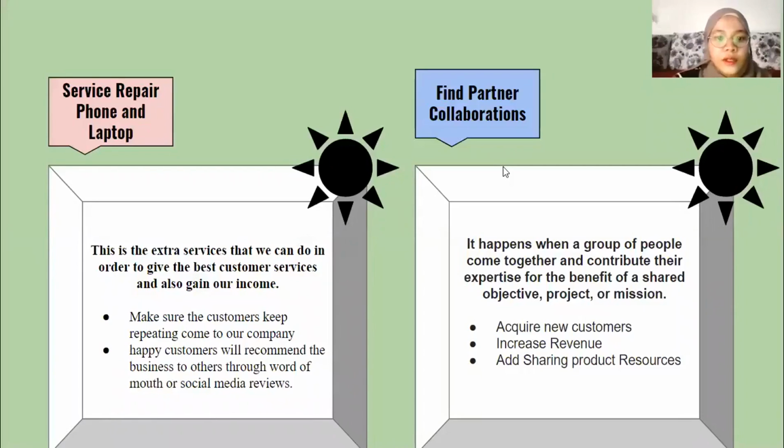And next, we will do some extra services such as repairing phones and laptops. This is actually to make sure the customers keep coming back to our company. The best service that we give will make our customers happy. So happy customers will recommend our business to others through word of mouth or social media reviews. We can get more customers plus more sales. So this is the extra service that we can do in order to give the best customer service and also gain our income.